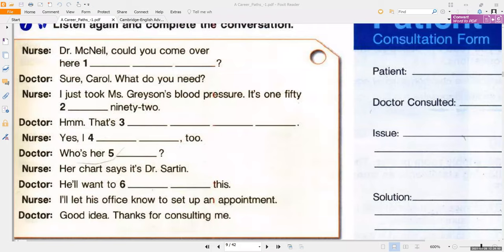Exercises 6 and 7, page 7. Dr. McNeil, could you come over here for a second? Sure, Carol. What do you need?